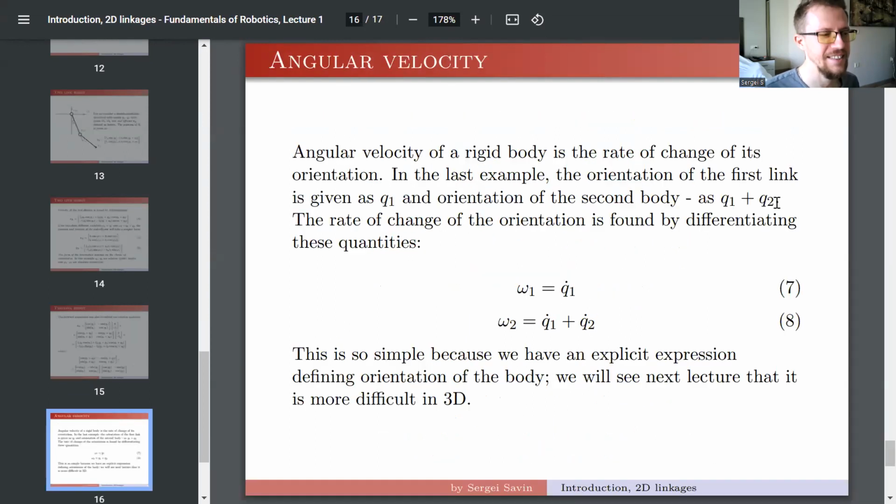Now, last detail. Let's say we want to compute the angular velocity of a rigid body. Angular velocity is the rate of change of orientation of the rigid body. The rate of change of orientation. That sounds interesting. And in a sense, you see, I'm referring to orientation itself, not parameters of the orientation. So it's not a rate of change of some angle, it's a rate of change of orientation itself.